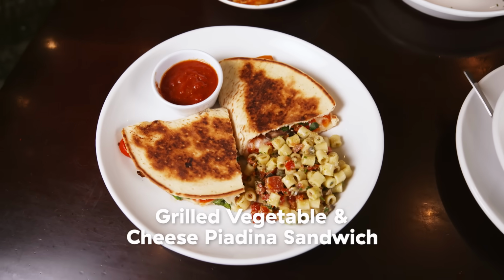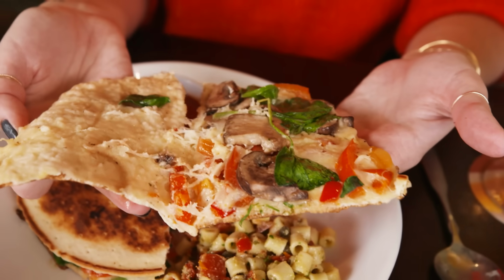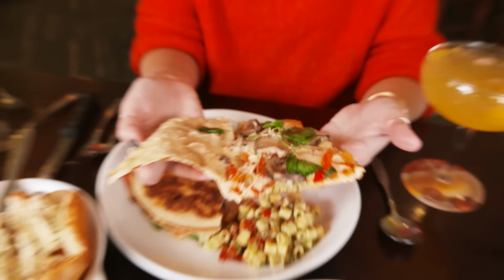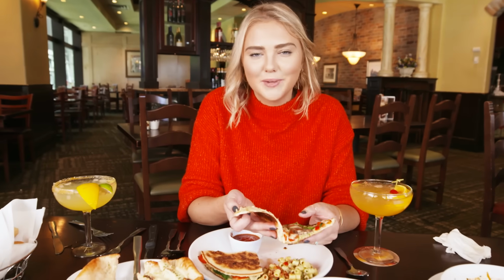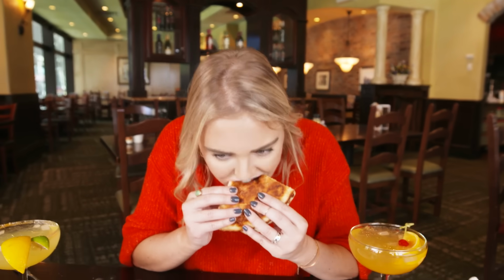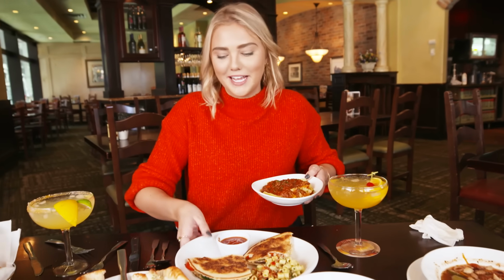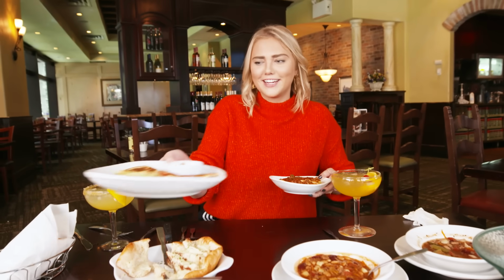We have our lovely veggie Piadina. We're gonna open it up. Okay, I feel like that's pretty fair. Sometimes, you know, it's just a little bit on the edges and then you bite into it and the middle is kind of empty. It tastes like a healthy Hot Pocket. You're now like force feeding me. You're like, let's go. I'm like, eh.